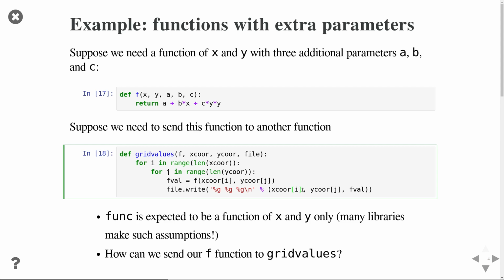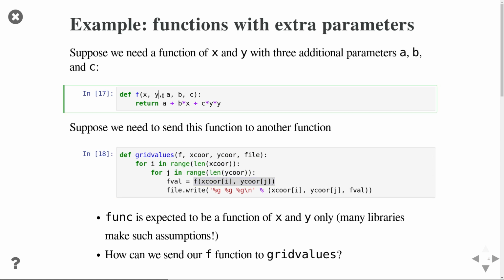Now the problem is that my grid values function, someone else has written, and he has written it in such a way that f is only supposed to take in the x and y values, but my implementation actually takes x, y, and a, b, c. So at the moment they're incompatible, and the question is how can we send f into this function grid values?